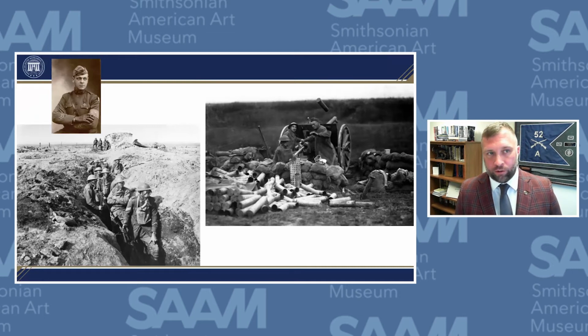Wilson goes on to serve, because of his French ability, on division staff. And I've always found this an interesting connection for me: when I was in the Army, I was also in 2nd Infantry Division. You can see on my wall here I've got my guidon from when I commanded a company in the same division that Claggett Wilson served in.